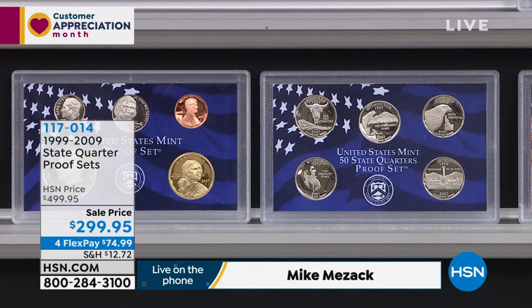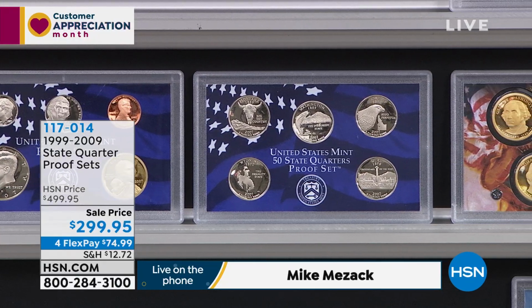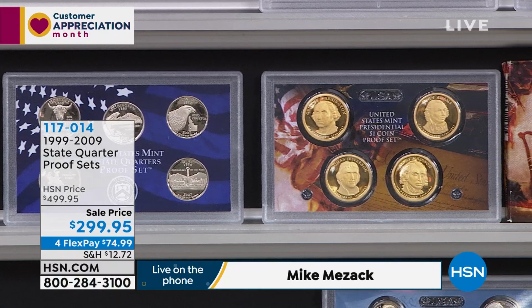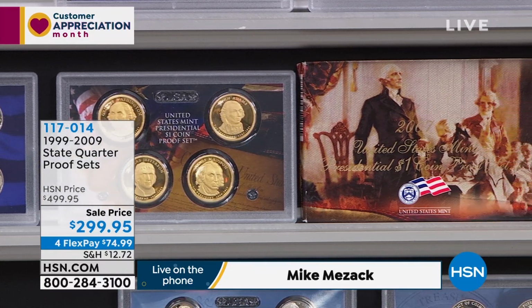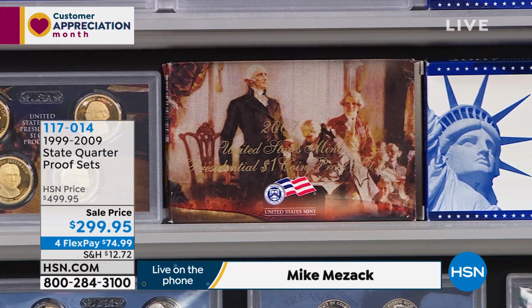I challenge you to find 76% of Americans that agree on anything other than coin collecting, life, liberty, and the pursuit of happiness. I think that should be your top four. And this represents all of the state quarters in proof condition. But it also is all of the other coins as well. These are the complete proof sets.